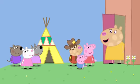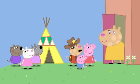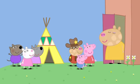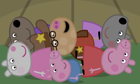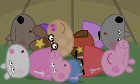Is everybody all right? Yes, Mummy. It's nearly home time. But we haven't done the pretend sleeping yet. Everybody back in the tent. Good night, partners. Good night, Cowboy Pedro.